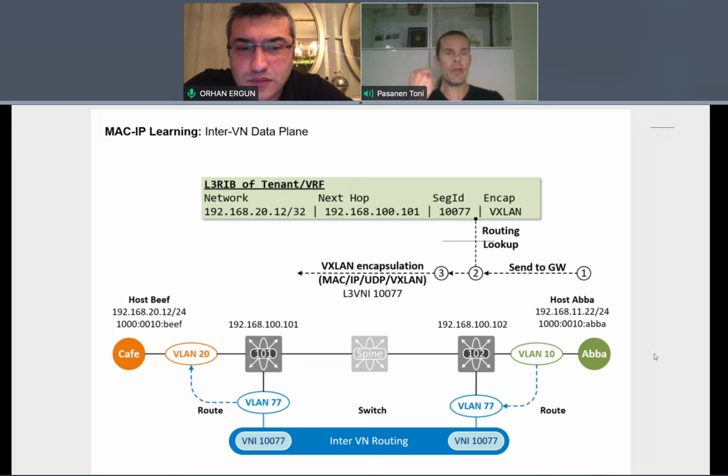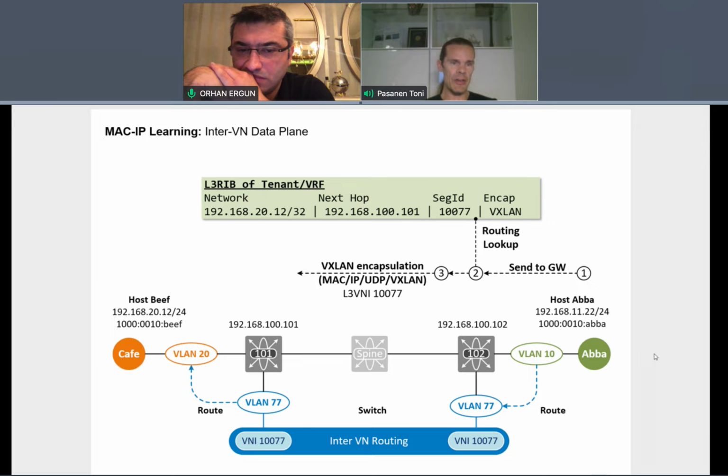So it does the routing lookup for the destination address 192.168.20.12. And it notices that it belongs to VLAN 20, which has a routing interface configured. And it routes the packet from VLAN 77 to VLAN 20 and forwards the frame to the host beef. So this is how we used host routes advertised in route type 2.